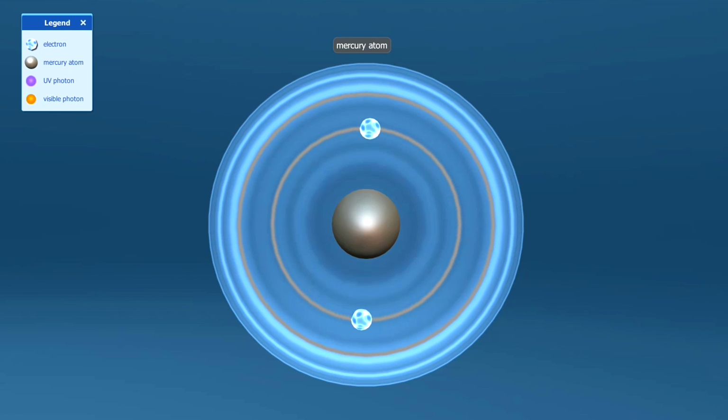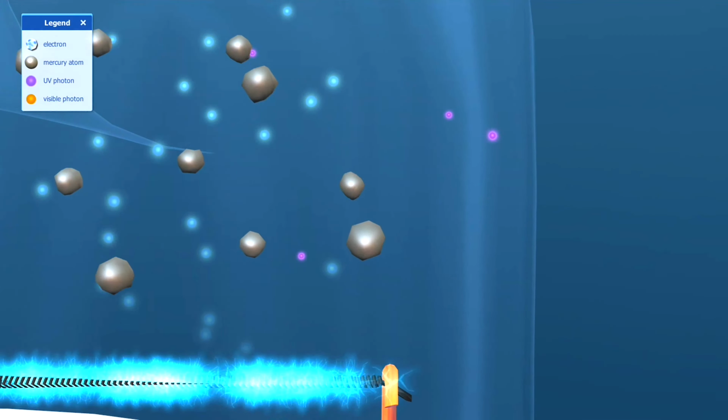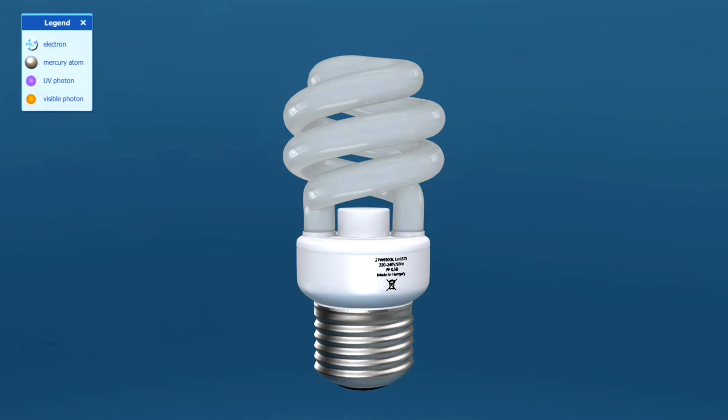Compared to traditional incandescent light bulbs, compact fluorescent tubes have little heat loss. Therefore, they are more energy efficient. A 20-watt CFL tube emits as much light as a traditional 100-watt light bulb. Its lifespan is about 10,000 hours, 10 times the lifespan of an incandescent light bulb.